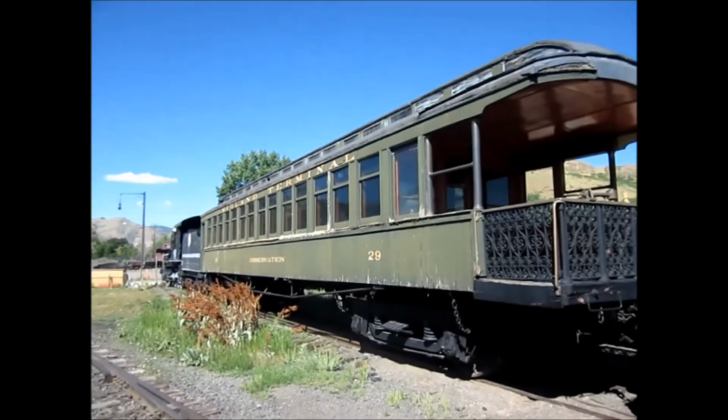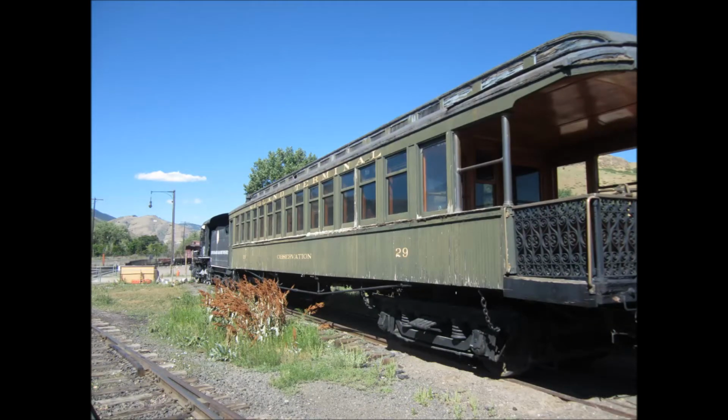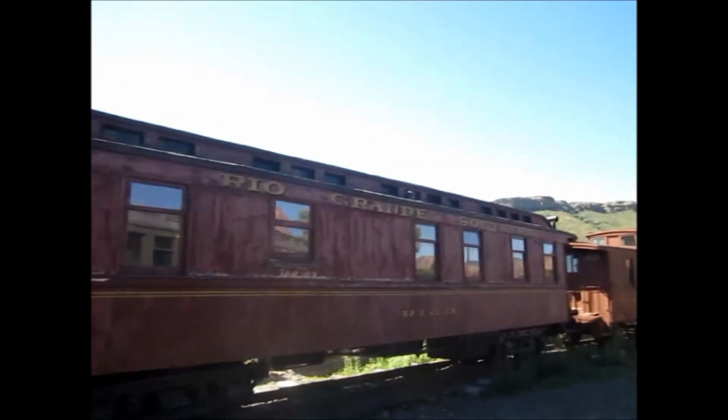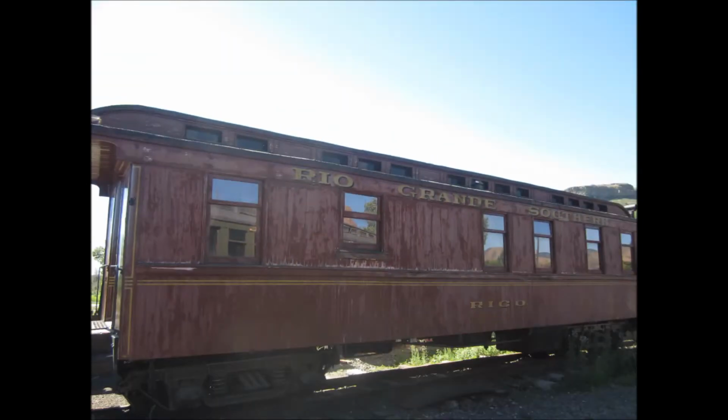Behind 683 is Midland Terminal number 29. It was probably built in the early 1900s and has a very large observation deck. I think this is the inside of the Colorado Terminal number 29 or the next car that I'm going to show you. This is the Rio Grande Southern Business Lounge car named Rico, built in 1880 as a Denver Rio Grande Western mail car and then rebuilt into its current state in 1892.